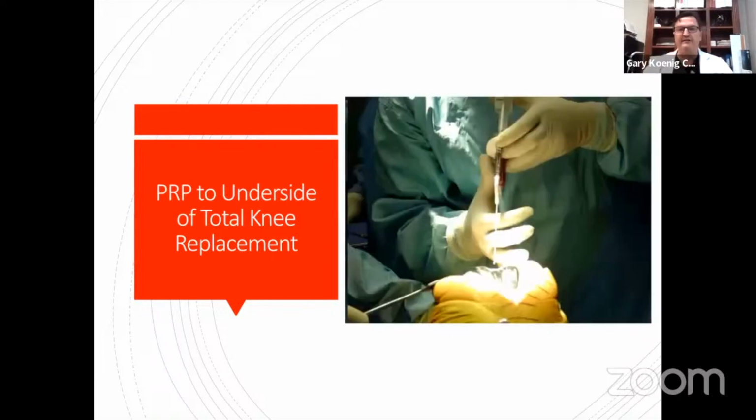PRP is applied underside to a total knee replacement. We applied the PRP to any exposed bone or soft tissue. Once the first layer is closed on the subcutaneous layer, we apply the PPP, platelet-poor plasma, the yellow product, for hemostasis for any oozing.